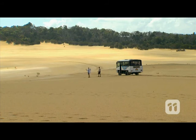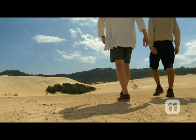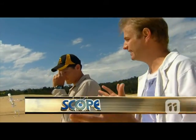As you know, today on Scope, we've come to an island, Moreton Island to be exact. But this sand island actually comes with its very own desert. And Chris here is going to take us on a bit of a tour. So Chris, tell me, how is it thought that this area of the island came to be a desert?